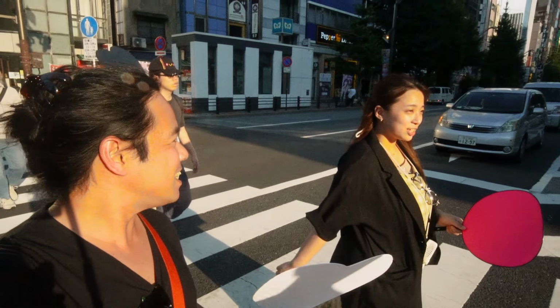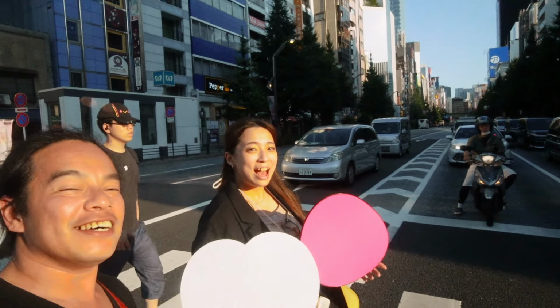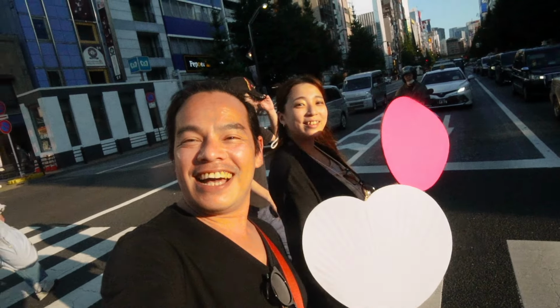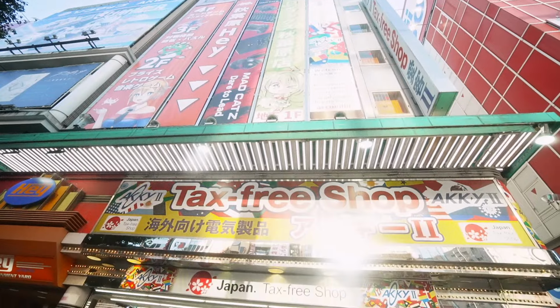As I said before, Japan has so much to offer. Not only the food they have, but also the architecture, the beauty of the place, the nature, and just the people as well. This place is just gorgeous in a way that you see so many places and things.